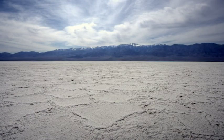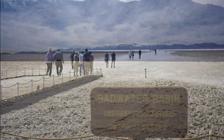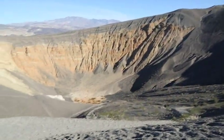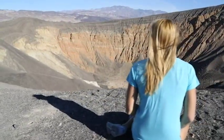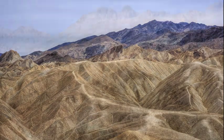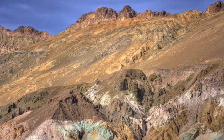Some of the other points of interest in Death Valley are Badwater Basin, the lowest place in America, Ubehebe Crater, which is a volcanic crater 600 feet deep, and Zabriskie Point, one of the most famous areas for its spectacular view.